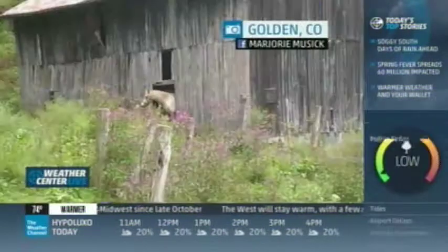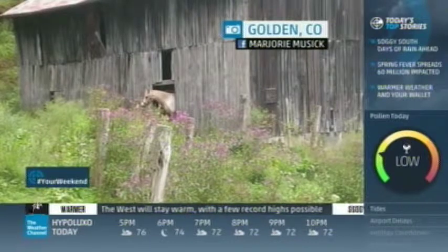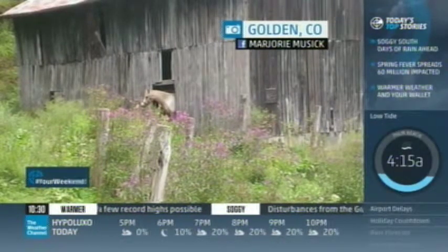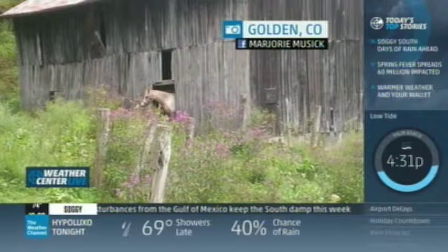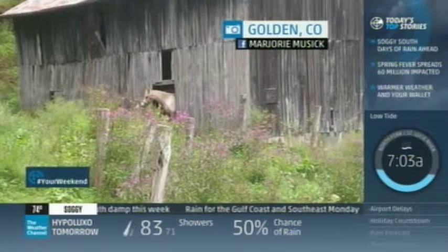Now, the falling ice and potholes are just two of the bad signs of spring that we're seeing, but we're also seeing some pretty good ones. And what screams spring more than beautiful flowers? And this is from Marjorie Music. She snapped these beautiful sights in Golden, Colorado. If you look closely, you can see a little horse peeking through the side of the barn. Do you see him? Isn't that cute? He's enjoying the spring flowers as well.